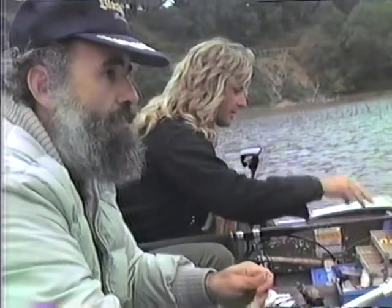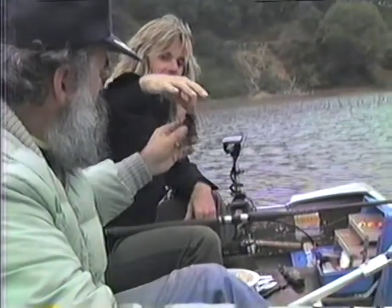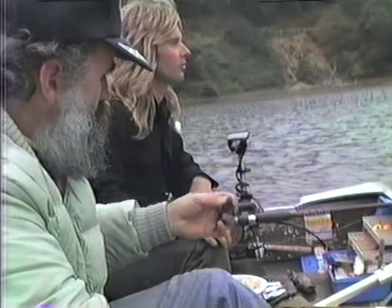And if they don't go for that, something like a leadhead jig with a skirt. Yeah, put a piece of pork on there. It's supposed to imitate a little crawdad. Good size one. Nice little fight. All right, nice fish. Wow, there was one skimming around the edges there.